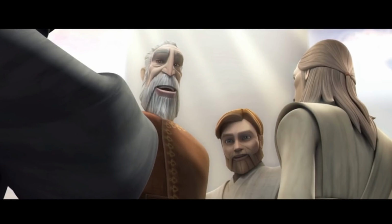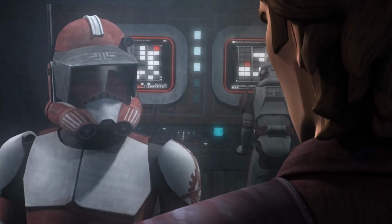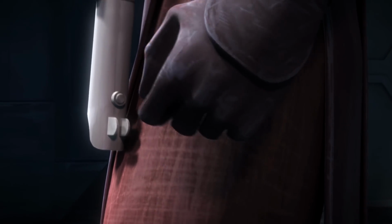Now remember, the leader of the CIS was himself a former Jedi, and this may be in part why we see that Ahsoka, and even the famed General Anakin, have no sway over the clones that run this facility.